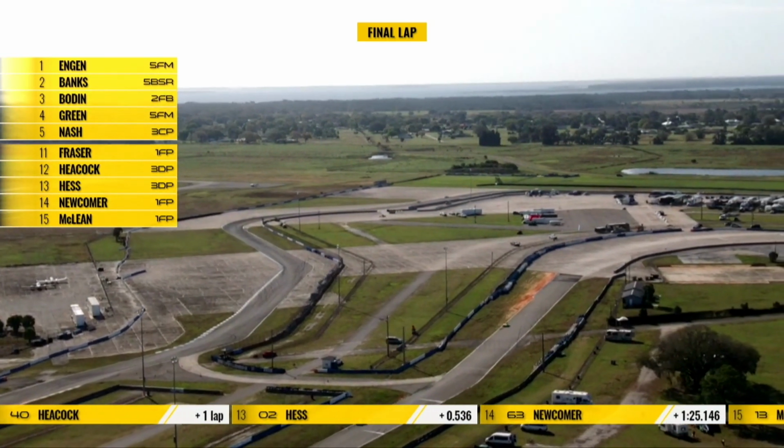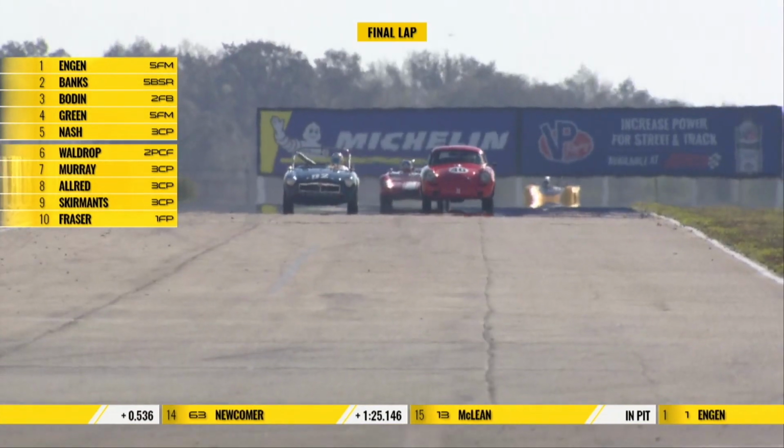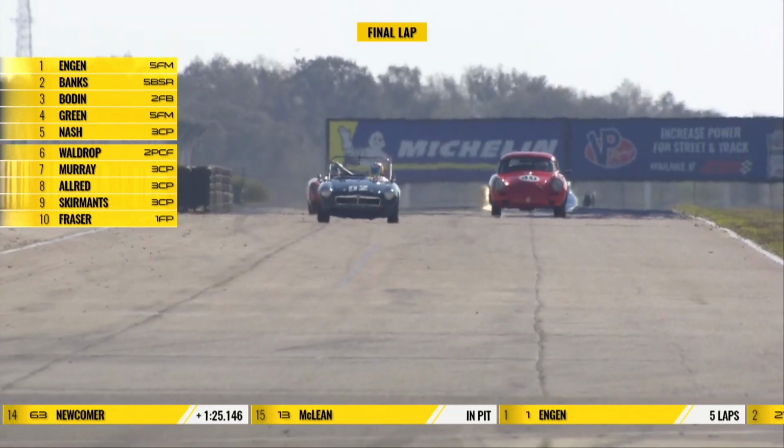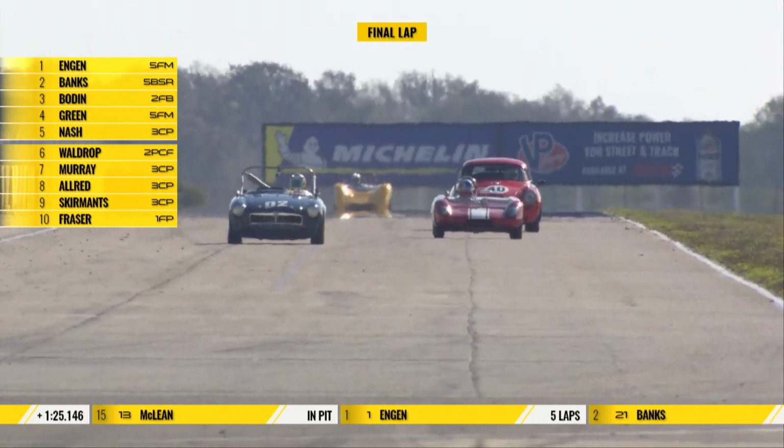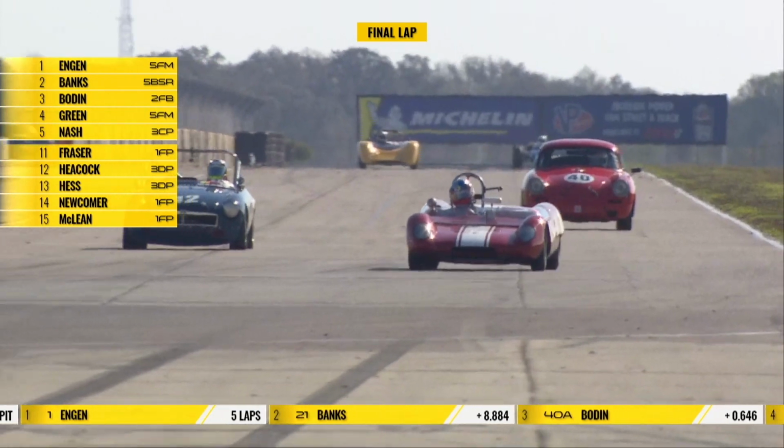I'm not sure Bowden's going to be able to get the drag down the straight to be able to pass him. Well, we'll soon find out. This is the final lap, then, of our first race of the day. Group 1, 2, 3, 4, and 5B. Here comes your leader trying to squeeze his way through some of the slower cars.